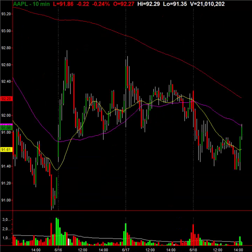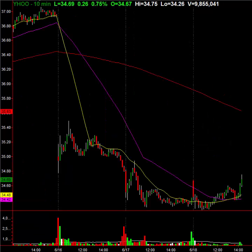Apple's always a good one to look at. Interesting how Apple was lower until that announcement. Still lower on the day, but again, beautiful little pop here on the AAPL. All right, let's take a look at some other big names. How's Yahoo doing, which has been pounded the last few days, and sure enough, it is getting a little short-term bounce. So nice little move to the upside, at least on Yahoo.